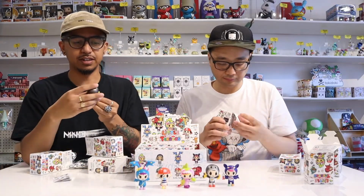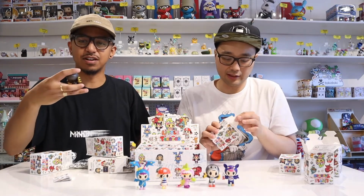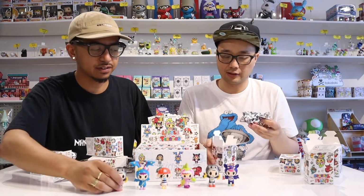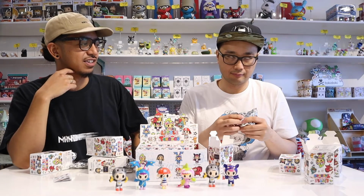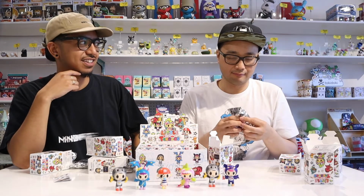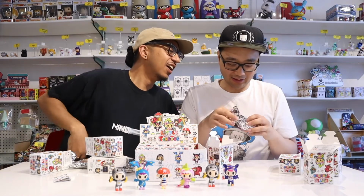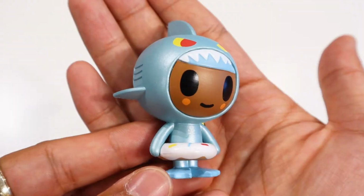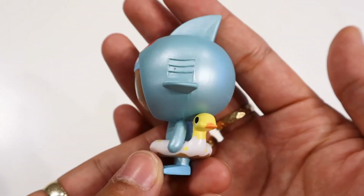I love the Kid Kong. He's going like this, looks super happy. I like the Vandal, the pirate. Let's see. Oh! What is that? Oh, the cute Jaws. Little Jaws. A shark.